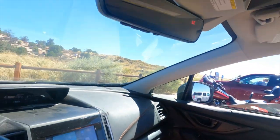We were going to wait on the Mesa Arch Trail and do it tomorrow morning, but I think we're gonna go ahead and do it. I know he said no hiking, but this is only 0.7 miles in and out, so I think we're gonna go ahead and knock it out, and then tomorrow morning when we wake up, we'll just head over to Mesa Verde National Park and spend a little bit more time there.